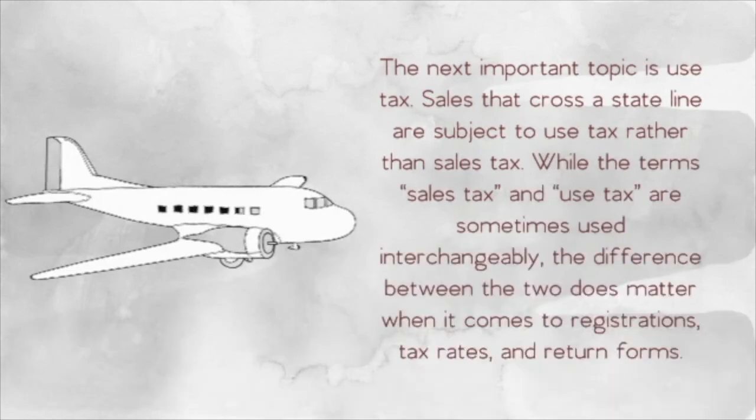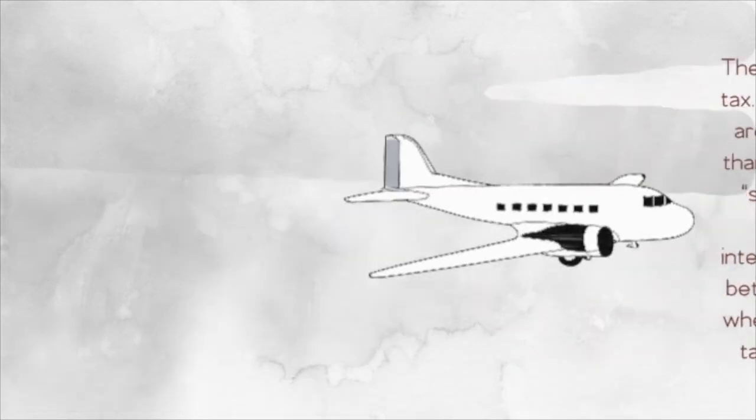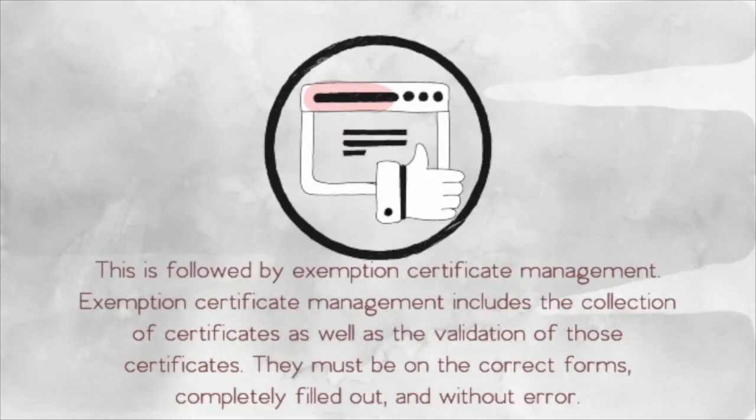The next important topic is use tax. Sales that cross a state line are subject to use tax rather than sales tax. While the terms sales tax and use tax are sometimes used interchangeably, the difference between the two does matter when it comes to registrations, tax rates, and return forms. Again, the use of correct forms is an important part of sales tax compliance, so understanding use tax is essential.